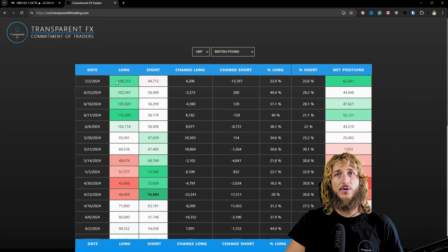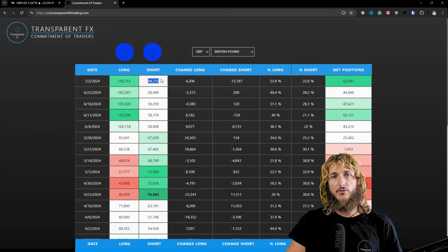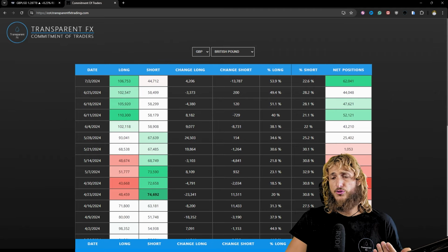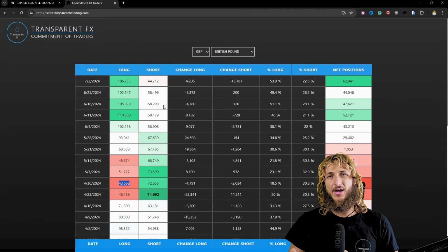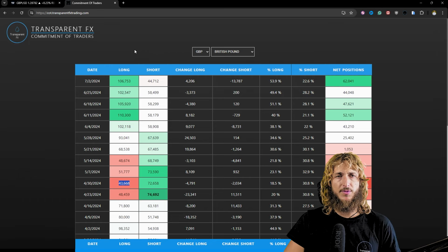And we can notice how institutions are now positioned with 106.7k longs compared to only 44.7k shorts, so massively to the bullish side, while down here, just a few reports ago, we were completely to the bearish side with minus 28k net positions, so more shorts than longs from an institutional perspective. So there has been a complete switch here from an institutional bearish positioning back to an institutional bullish positioning, which obviously is quite strong for the fundamentals for GBPUSD. So keeping that in mind and moving back to the chart, what do we have?